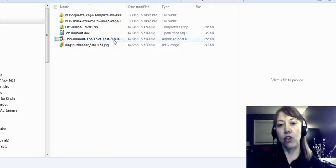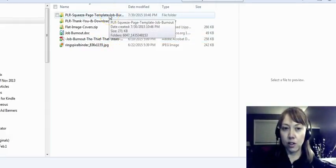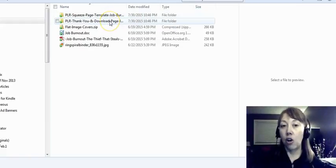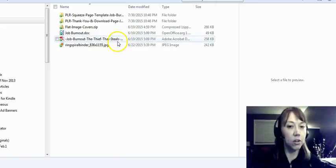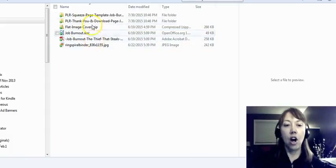Now this is great. You can use it as a squeeze. You can use it to build your list. That's why I've included a squeeze page template here, and also a download and thank you page, so that you can give this away to people, or if you want to charge for it, whatever you want to do, you have that option here.